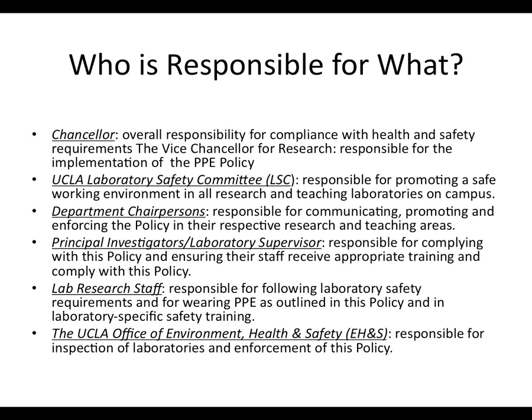And I have to say, being in the medical school, it's the largest school on campus. Department chairs' involvement in PPE policy and lab safety is highly variable. Some are on board, and some don't really want to get involved. So it's highly variable. Really, it all comes down to the PI and lab supervisor. They are ultimately responsible for everything that goes on in the lab. They're responsible for complying with the PPE policy and ensuring their staff receive appropriate training and comply with this policy.